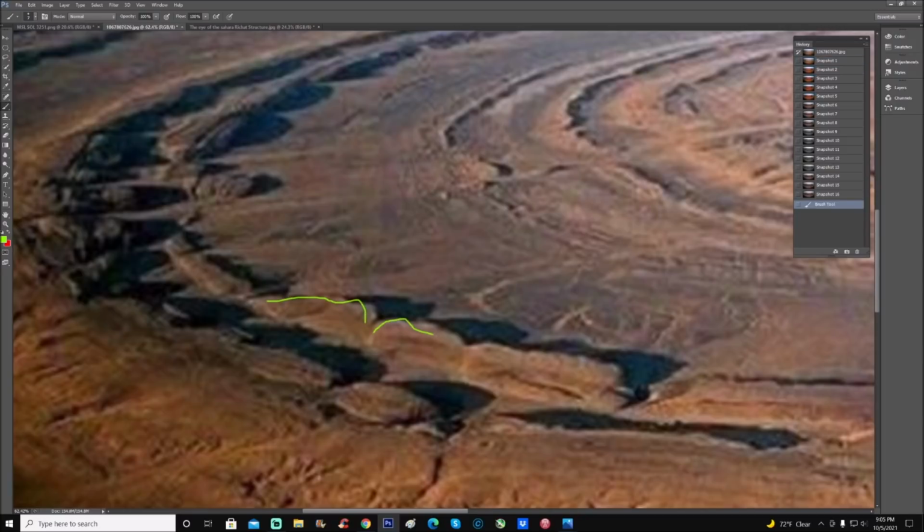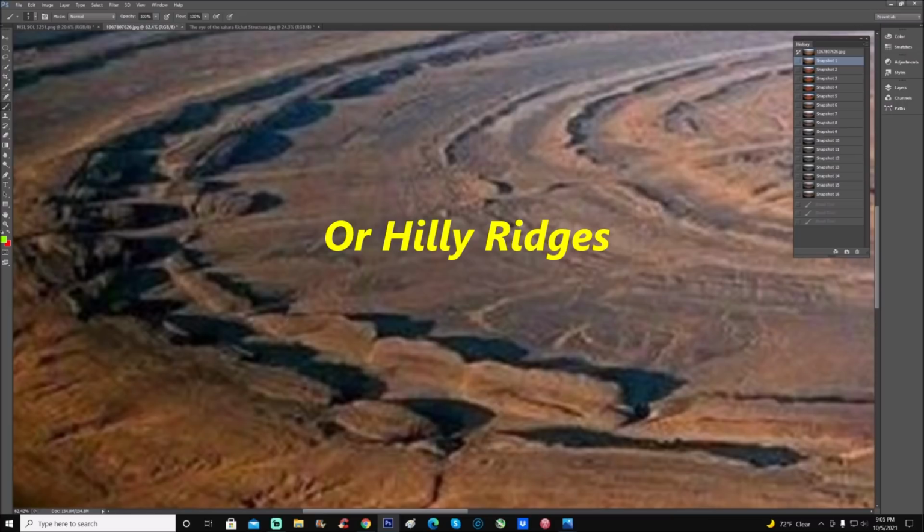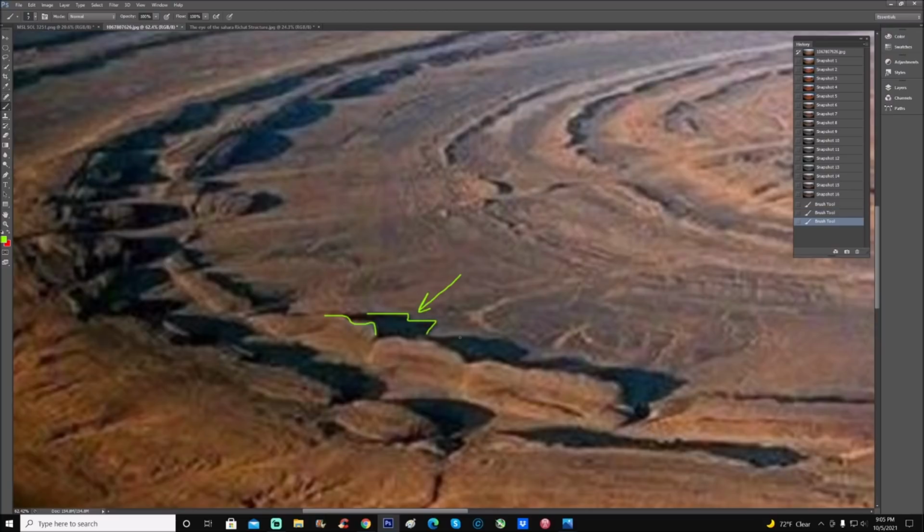These are garbage. This is CGI, okay? They're trying to make them look like walls, but here's the problem. Look at the shadows. Now, this one's not too bad. It does have that little dip in there. You can see it's kind of echoed right here, right? But it's got more of a point, but that's fine. But then you got this one right here.